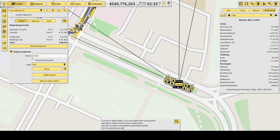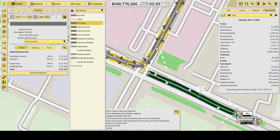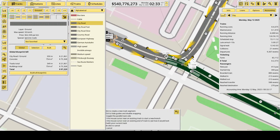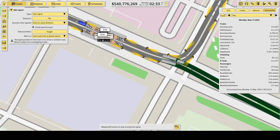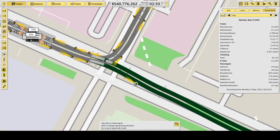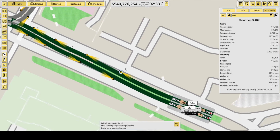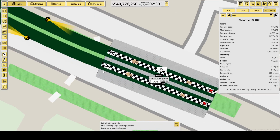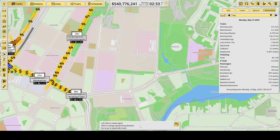So Linnanrakentajantie will be located in here, and it will cross with the existing track over there. Then we'll just need to move some signals to their rightful places, and then we can create the other part of the crossing. That's it. So here we have Linnanrakentajantie, Boribyggarvägen, and then we will turn this way.